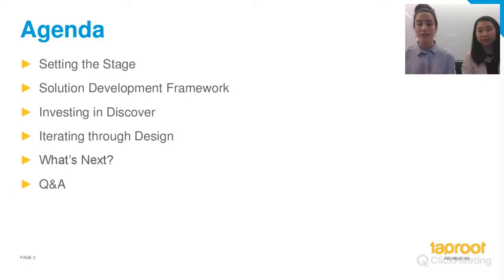We'll talk about why these phases are particularly important for pro bono programming. Then we'll touch on what's next and practical applications of what you all can do immediately after this call in terms of taking some of this information back into your work. And then finally, we'll leave some time for Q&A.